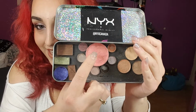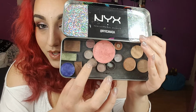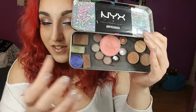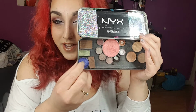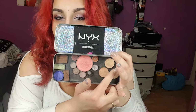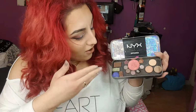This is a MAC Peachy Keen blush. All these pressed ones, this one, all the ones on the sides right here, these are all NYX shadows that I've pressed into other pans. This one right here is from Body Shop. This one's from Victoria's Secret, Makeup Forever. These are the three e.l.f. ones I was talking about. I press all this in here.